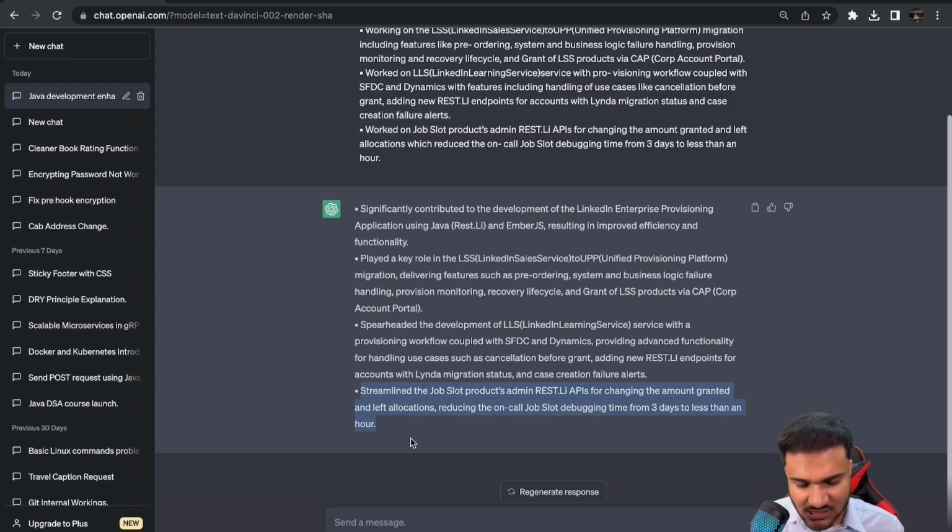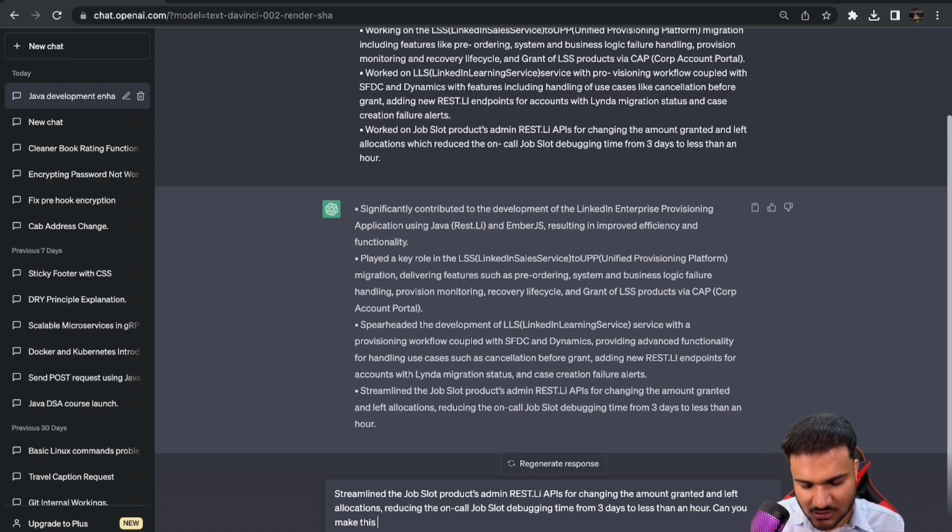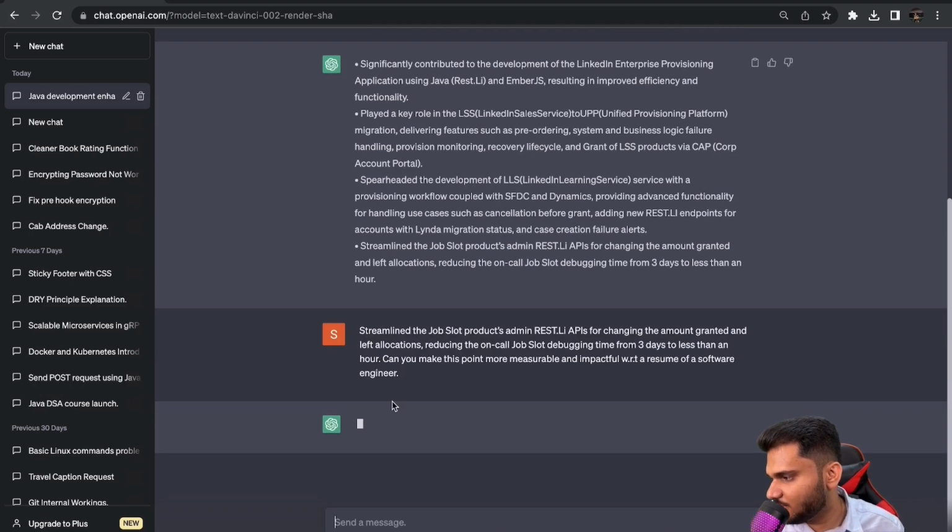Now what I'll do is I'll just take the last pointer. Can you make this point more measurable and impactful with respect to a resume of a software engineer, right? Let's give it more context. So the more context you give ChatGPT, the better it does, right? Let's see what it writes now.